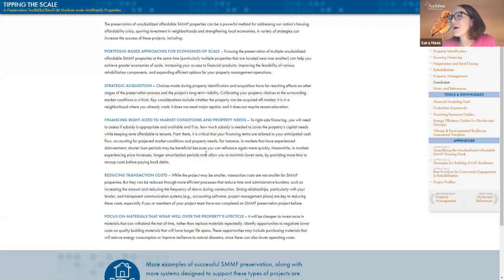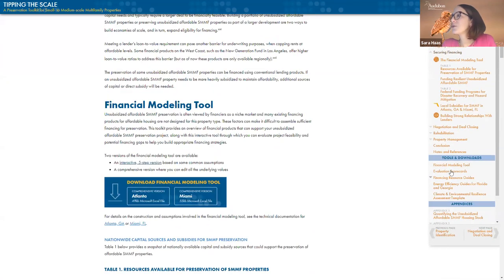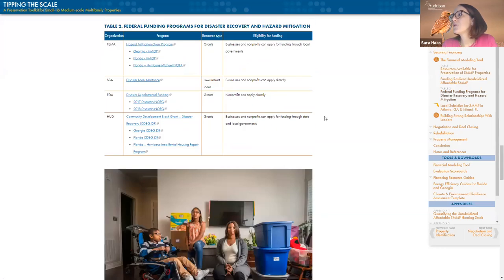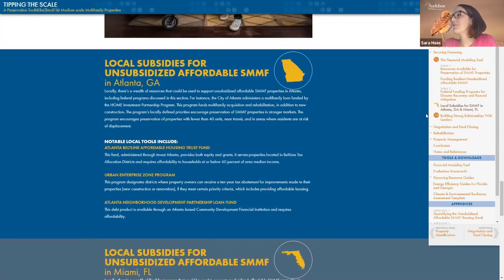So I just want to highlight a few components of the toolkit to help you think through this piece. First, if we go to the securing financing section, some things we've done here. First, we do have the financial modeling tool. I'll show you that in the tools and downloads section in a second, and then Zach will actually be walking us through that in more detail. And then second, we've tried to highlight some national resources available that can be used to preserve these properties, as well as resources that are specific to disaster recovery and hazard mitigation. And lastly, we've highlighted some resources in Atlanta and Miami, which may be specifically applicable to this property type.